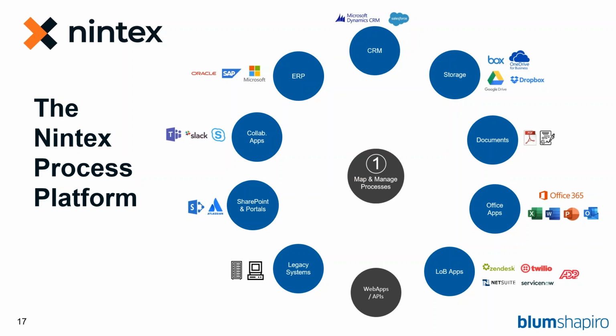The first thing you need to do is be able to map and manage your processes. If you don't know how a process works, if you don't know what's involved, if you don't know who does what, then it's going to be really hard to automate that. So that's where Nintex's ProMap comes in. It's a process management tool, and it allows employees to capture what they do, collaborate with others to make sure that the documentation that they've created is consistently up to date, and also make suggestions for improving that, which can get routed to the appropriate people to make those necessary changes. That ProMap solution was recently introduced to the Nintex platform about a year or two ago.